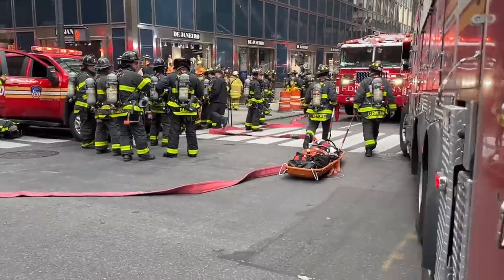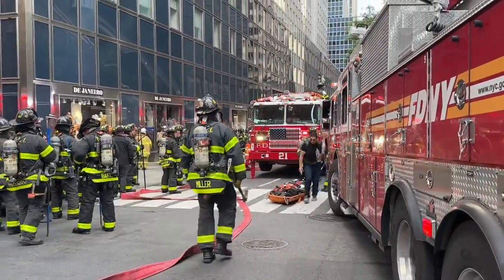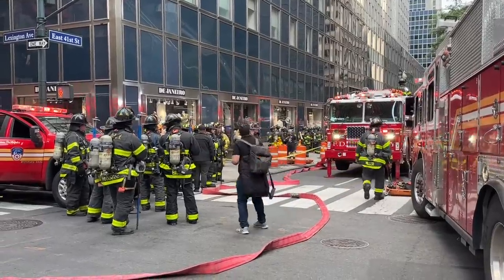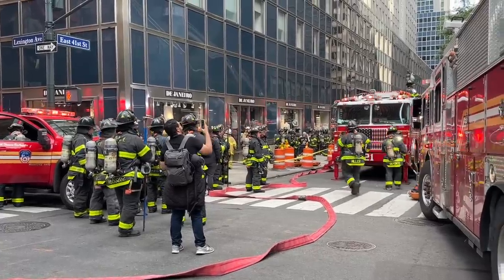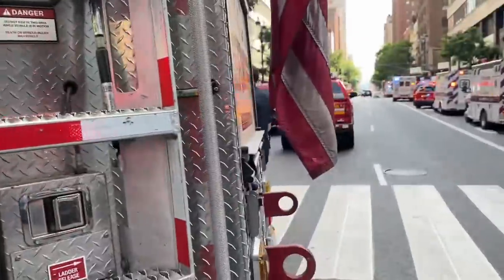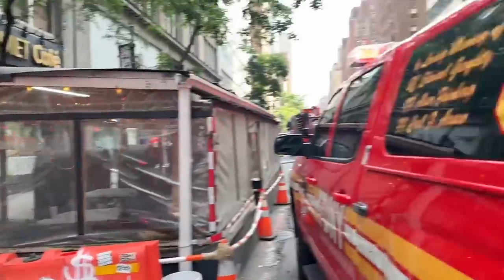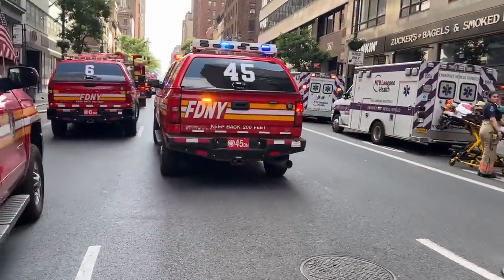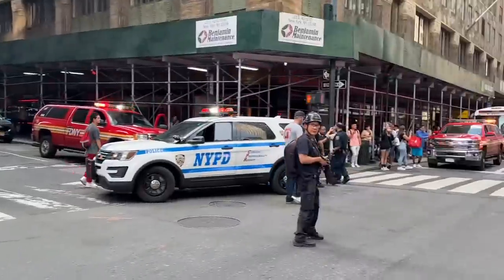They're going in. Then I'll go take a peek over there after. So, Tony, we're on 39 and Lex. And Battalion 6 is wedged in over there. We got a couple more battalions.